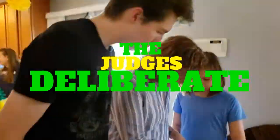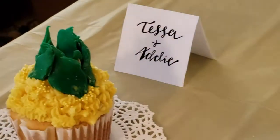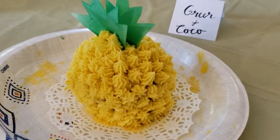The judges deliberate. All right. So how'd it go, guys? Okay. Pretty well. Yeah. I mean, we had some trouble in the first part when we were trying to stack cupcakes. But then we went to plan two. So we basically did the cupcake and the cover and the icing and we took off the wrapping.